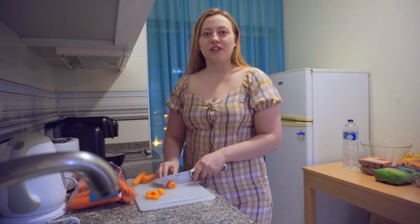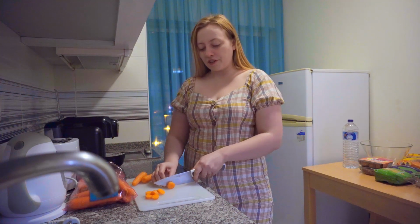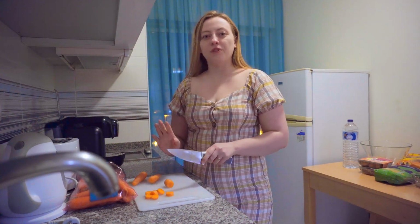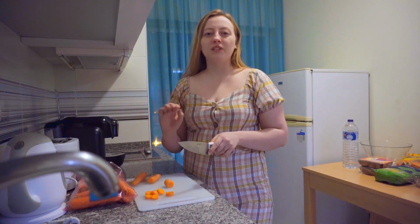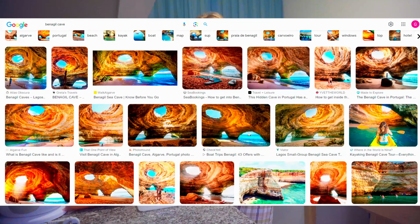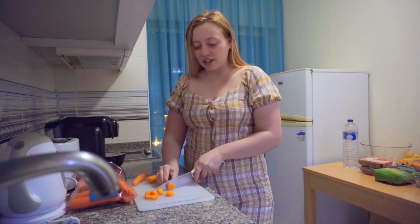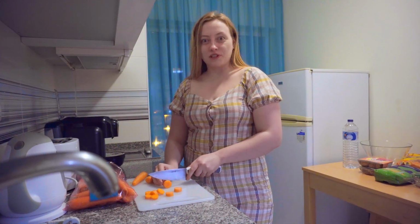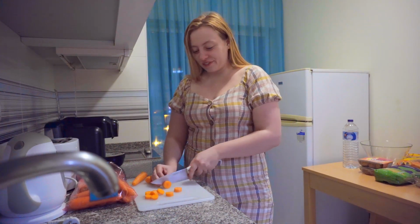So we're here in a little town called Portimao, which is in the Algarve here in Portugal. It's a kind of quieter seaside village, most famous for the Benagil Caves. You've probably seen the photo of them on Instagram before. We'll put a picture up in case you haven't. But there's so much more to see here. There's lovely beaches, cafes, restaurants, things like that. So there's so much that we want to explore and show you, so we'll take you along.